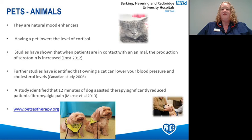Further studies have identified that owning a cat can lower your blood pressure and cholesterol levels. And one study even found that 12 minutes of dog-assisted therapy significantly reduced patients' fibromyalgia pain.